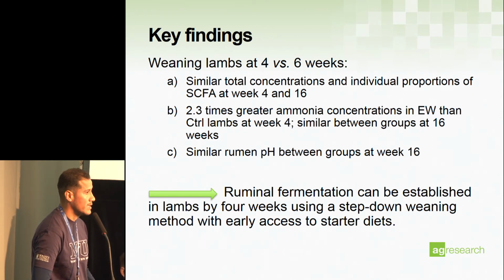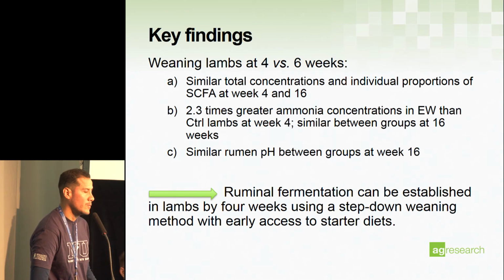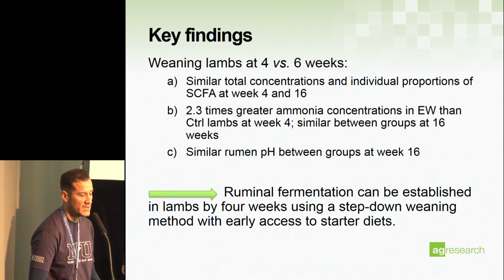So we can conclude that ruminal fermentation can be established in lambs at around 4 weeks of age using a step-down weaning method, and it is quite important to have early access to starter diets to stimulate feed intake at these early stages.